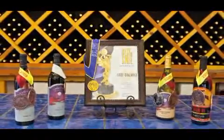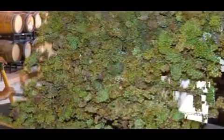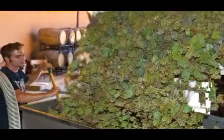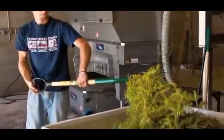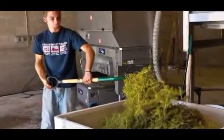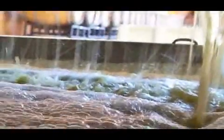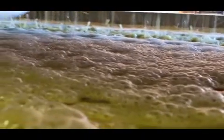Once the grapes are weighed, they start the process of becoming wine. First, the grapes are dumped into a hopper and sent through a machine that separates the grape cluster from the bitter stem. A white wine will go directly into the press that separates the juice from the skins and seeds. This process happens right away to keep the white juice clear and fresh.